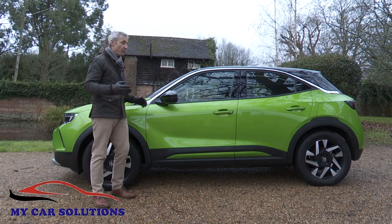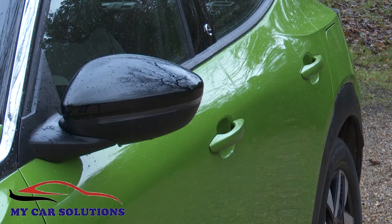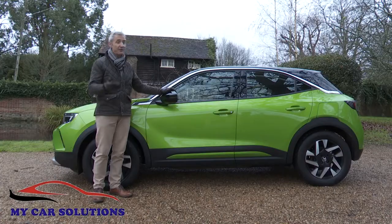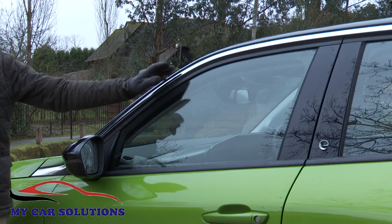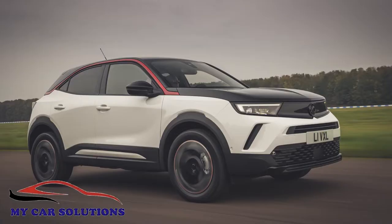Move to profile, and what we've got here is the archetypal modern small crossover. All sweeping creases, colour-coded finishing, and big wheels. A key flourish is this trimming strip that flows above the upper window line, normally finished as here in chrome, but it's marked out in red on the SRi Premium model.